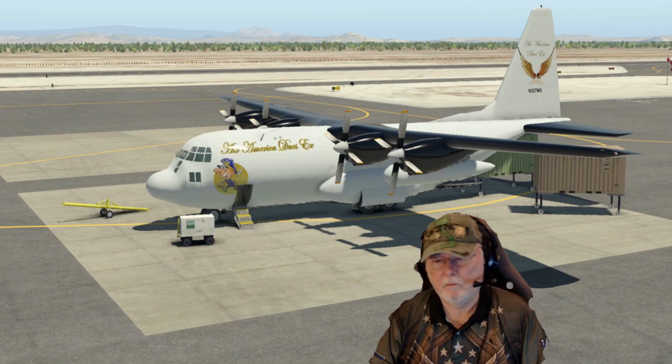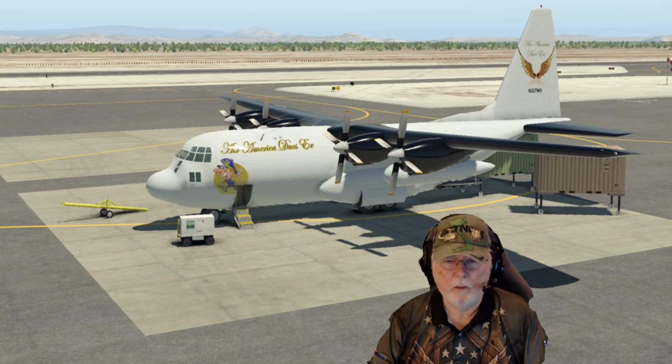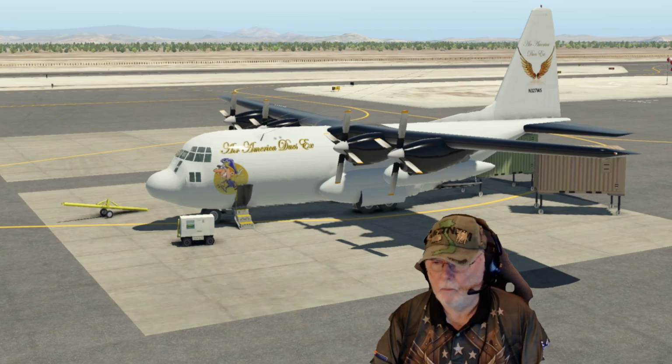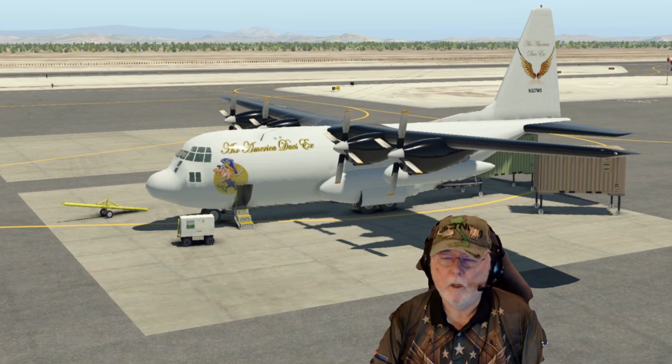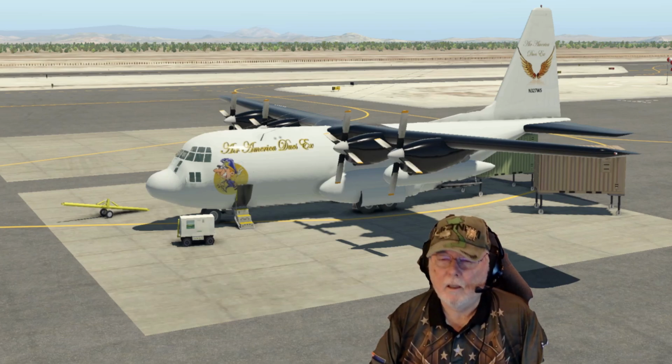It's only about 223 miles. It's flying from Galveston, KGLS, up to Dallas Fort Worth, KDFW, and we're going to be carrying cargo, about 19,000 pounds of cargo up there, and just a short run.